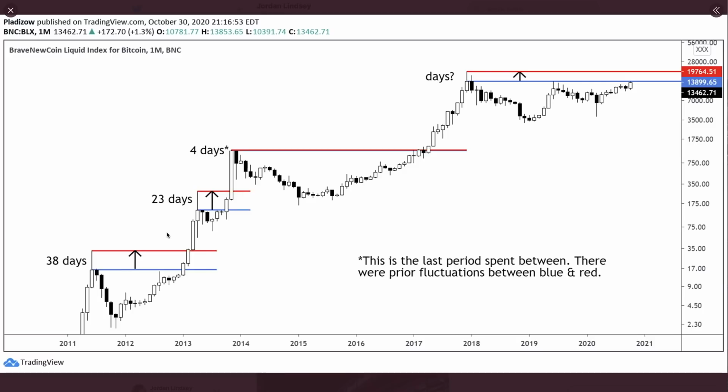And why I say that, if you look at the last time in the past that Bitcoin broke its monthly close over here in the past, if you look at the last time that Bitcoin broke past its monthly close of the all-time high, you could see over here it was only 38 days before it went on to make a new all-time high.